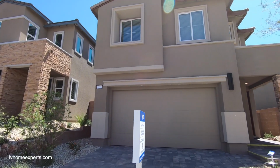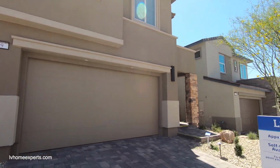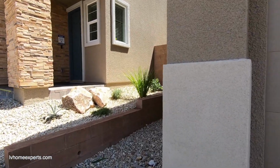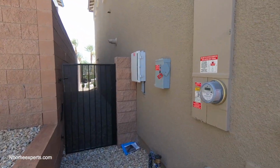Now, based upon all the builders out here, I love the fact that what you see is what you get. I would say about 95% of the stuff that you do see. So, disclosures, because this one has a pool, you don't get the pool. So, I'm going to take you guys off to the side. There's a couple things that we need to take a look at.